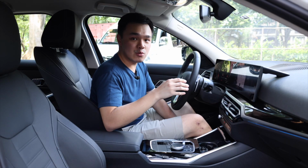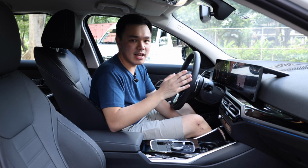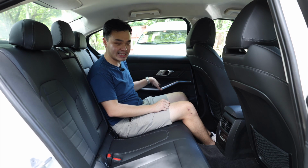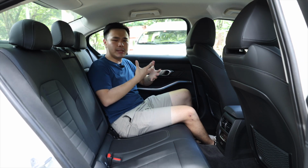For safety features, well, you get 8 airbags in this car, and your usual stuff such as your ABS and traction control. And now here at the rear seat, we also check the door thud. Absolutely amazing.